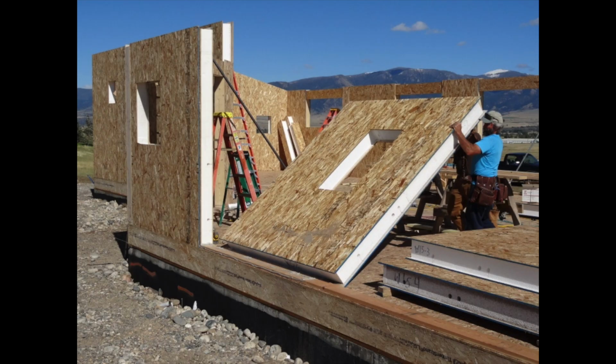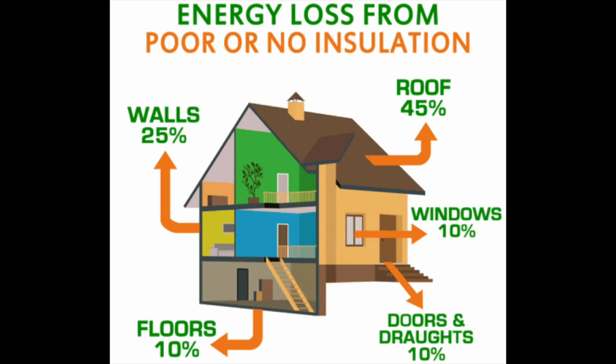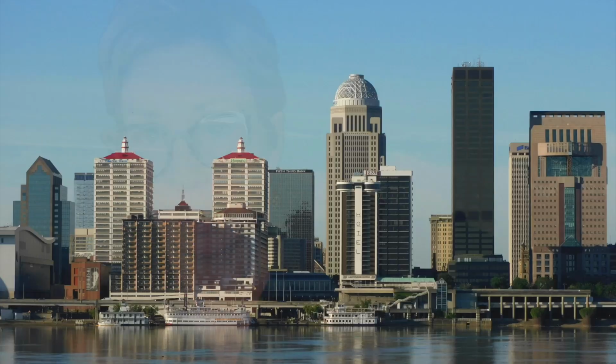And then the other thing I want to show you, let's bring up the energy loss. So typically in a home, you're going to lose most of your energy through the roof. Through the roof. Money going out the door, 45%. And then your walls are 25%. So there's your biggest bang for your buck. And then floors, doors and draughts, and windows also produce energy loss, and they're each set at 10%. So what does this actually mean? What does it translate to?